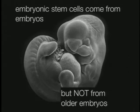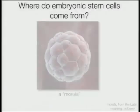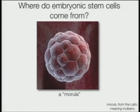But what I want to emphasize here is this is not the stage at which you get stem cells. This looks like a baby mouse, well, to me. This is where you get stem cells from. It's called a morula. That's from the Latin meaning mulberry. It does look like a mulberry. This is before implantation. This is the source of embryonic stem cells at this stage.